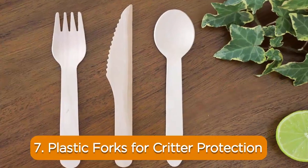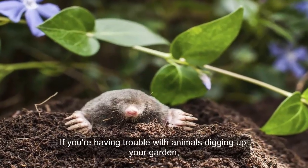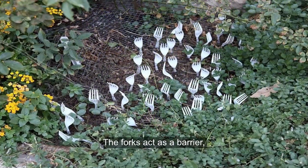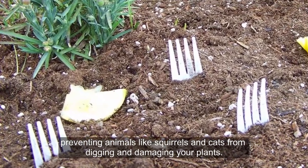7. Plastic forks for critter protection. If you're having trouble with animals digging up your garden, insert plastic forks into the ground around your plants. The forks act as a barrier, preventing animals like squirrels and cats from digging and damaging your plants.